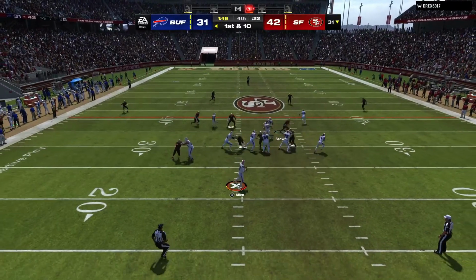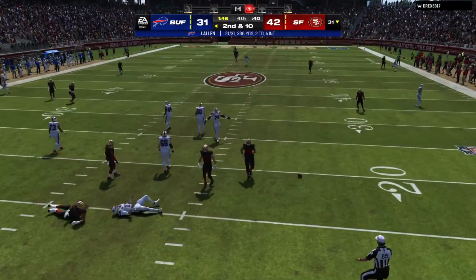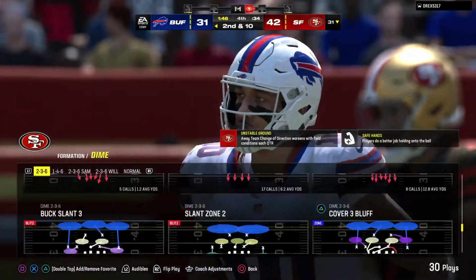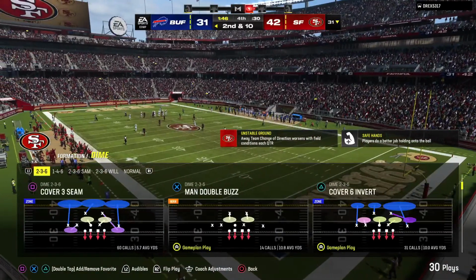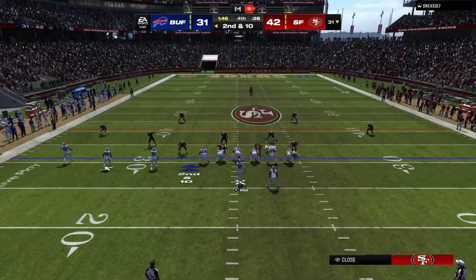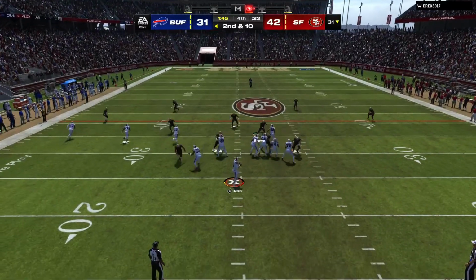Here's Allen. Oh, the ball comes out on the hit, but they'll say it's incomplete. You get into these 2-minute drill situations, and you often got tired legs on the offensive line. But these defenders, they've been rotating in and out, and they're a little bit fresher and quicker. And the pressure there forced the incompletion. Here's 2nd down. Allen.